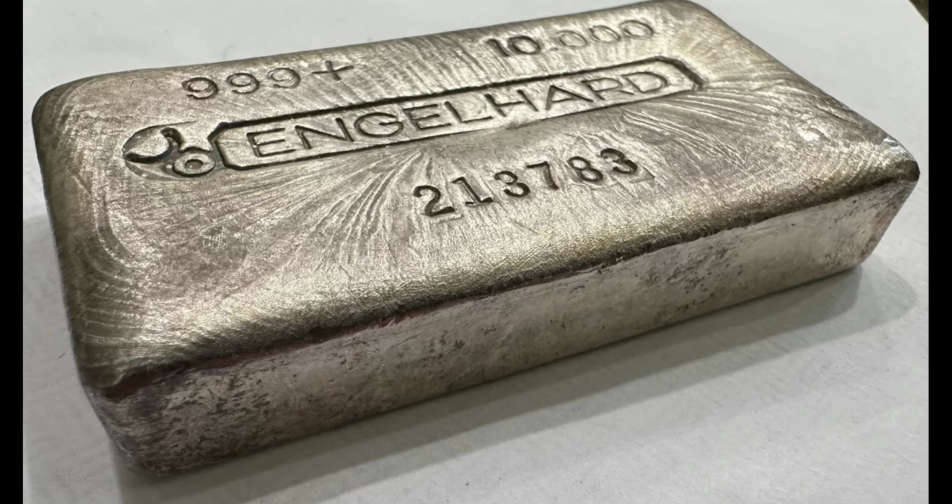For you silver bug stackers out there, you guys might appreciate this one. This is actually an old vintage Canadian Engelhard poured bar. It's a 10 ouncer. By today's money, you're looking at a melt value of about $300 on this thing. It did not sell for melt, I can tell you that.